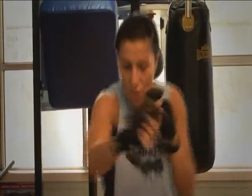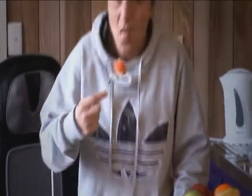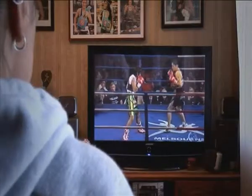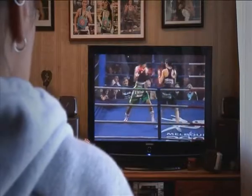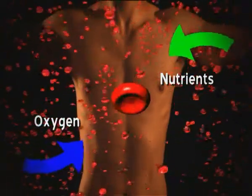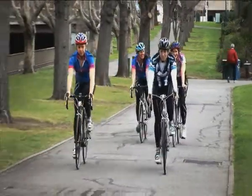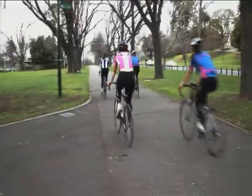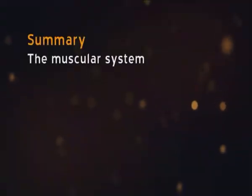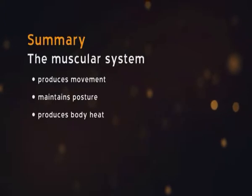When intense exercise is being performed, the body focuses its efforts on helping your muscles to function properly. Your digestive system slows down to redirect energy to the working muscles. Your heart beats more quickly so that it can pump more blood, providing your muscles with more oxygen and nutrients. In the long term, exercise is really beneficial to our muscles. It improves muscle strength and makes our muscles less likely to get tired. So, our muscular system is vital to our ability to move, maintain our posture, and produce body heat.